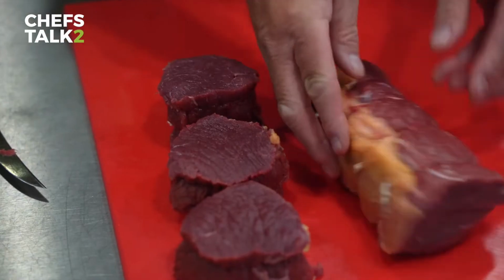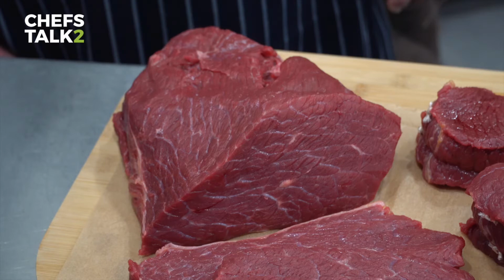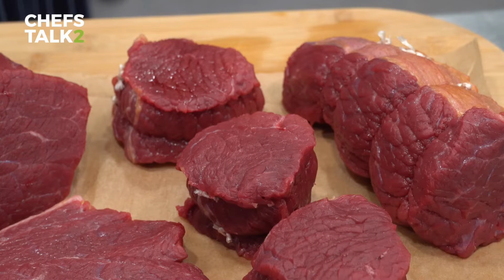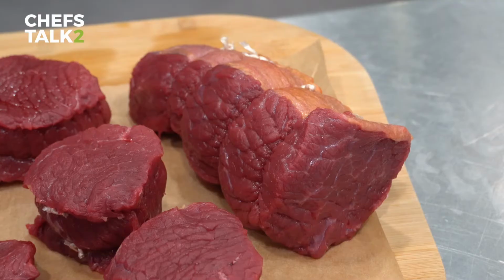To make the most out of the joint of meat and to make it more profitable, what we've come down to is the joint. Then you've got your braising steaks. Then we've got medallions, a nice centre plate cooker. Yeah, definitely. And then you've got a mini roast. You probably get 3 or 4 people out of that, and it's something different. Yeah. So you can get more money for it.